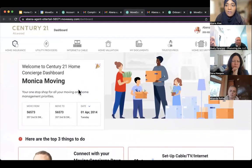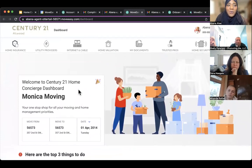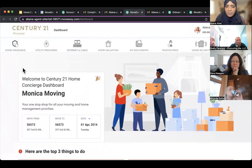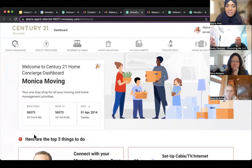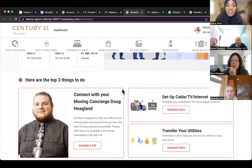this is what it would look like for that client who is moving, okay? So as you can see, it's branded to the agent. So this is where your beautiful face would be. And then up here, they have the insurance. First and foremost, the first page here, you can see it says where they're moving from and where they're moving to and the date. That's important. And it gives them a few options of things to do.